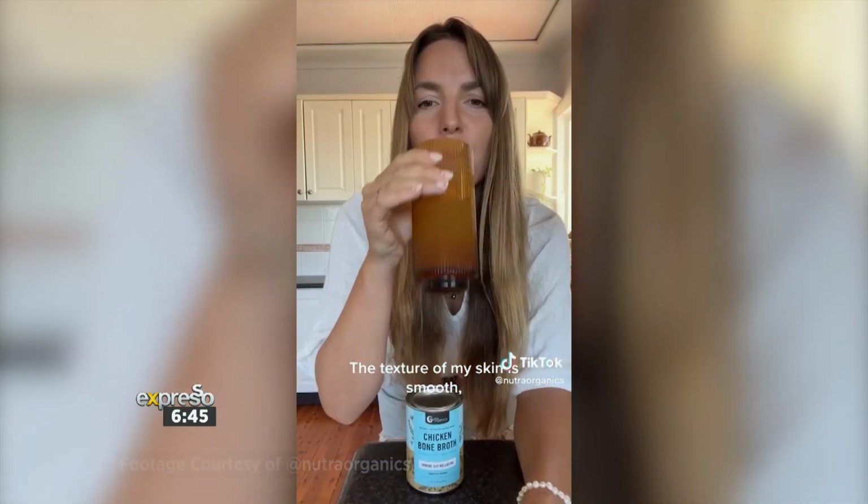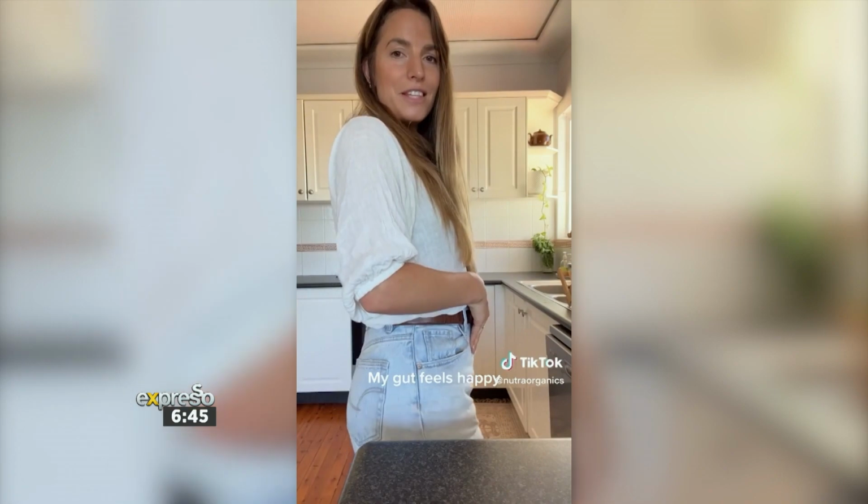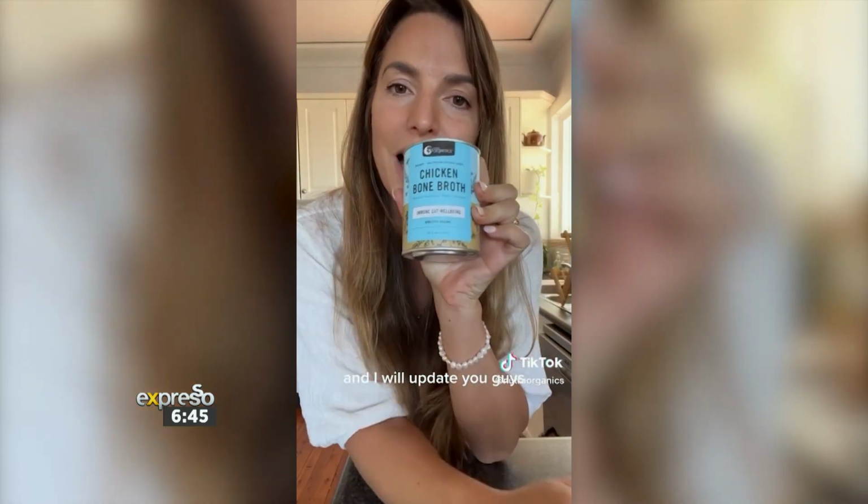Almost didn't believe it. The texture of my skin, it's smooth, it glows, it's so plump, my mind is blown. I've not been bloated and my gut feels happy. I have energy all day and even drink bone broth instead of coffee now. I'm gonna keep drinking it and see if I notice any other changes, and I will update you guys.